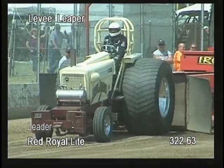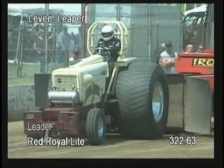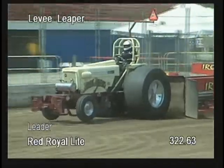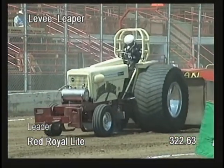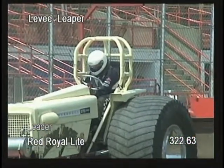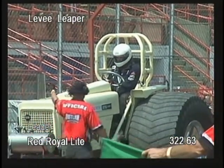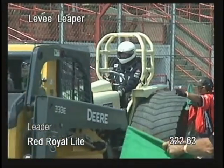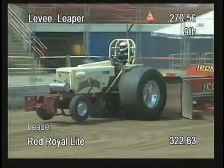We're going to stay over on my light super side. Chad Carroll, Clarence, Missouri, Levee Leaper. That's a 570 Super Cockshut. 270 and 56.